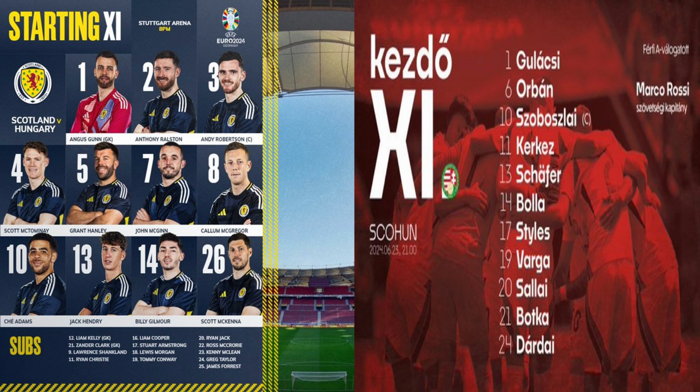It'll be a Scotland throw about 10 yards into the Hungary half, which Robertson is going to try and take quickly, but the referee not only is going to tell him to go back a few yards, but also he's going to have a word with the Scotland captain and potentially the manager there as well, down at the edge of his technical area. Robertson eventually takes the throw-in into Gilmour.